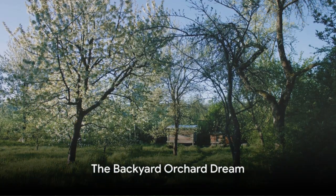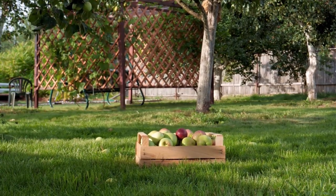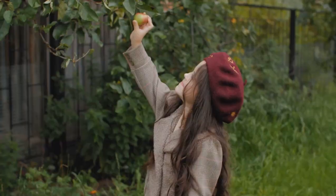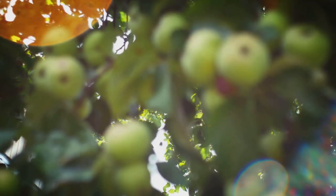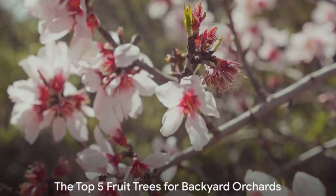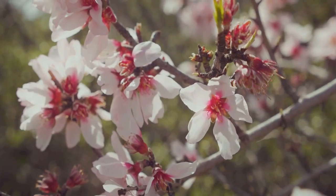Ever thought of having your own backyard orchard? Picture this: a personal paradise flourishing with fresh produce, an enchanting landscape, and a hobby that's as rewarding as it is fun. Imagine walking out your back door to a bounty of fresh, delicious fruit. To help you begin this fruitful journey, here are the top 5 fruit trees for backyard orchards.